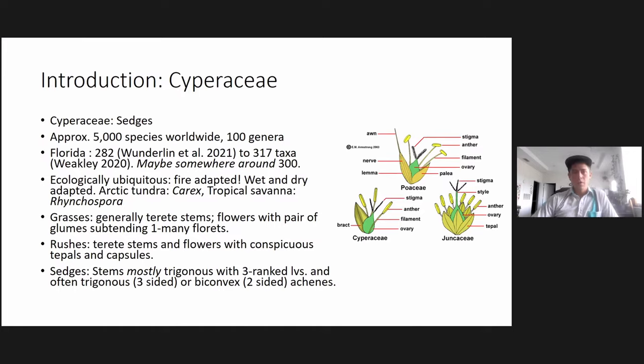Just to quickly go over some basics, Cyperaceae is the technical family term for sedges. There's about 5,000 species worldwide across about 100 genera. Genera is just the plural form for genus. In Florida, there's probably around 300 species or so, depending on the taxonomic treatment. As I mentioned, they're ubiquitous. They're extremely fire adapted. They're found in the wettest to the driest. All the way up to the Arctic, you can find good Carex diversity. But then, of course, as you start going closer to the equator, you start to lose a little bit of that Carex diversity and gain in Rhynchospora diversity, especially in those tropical savanna type habitats.